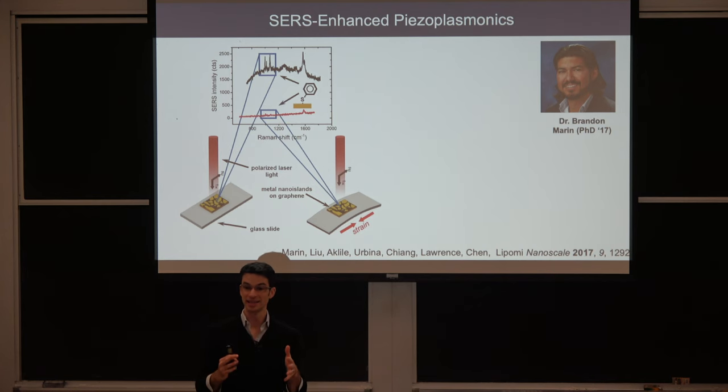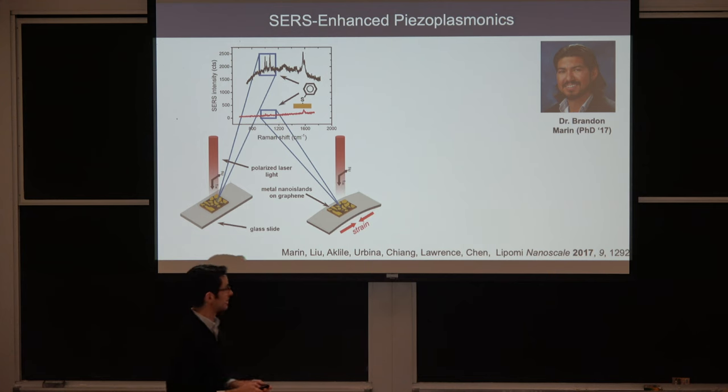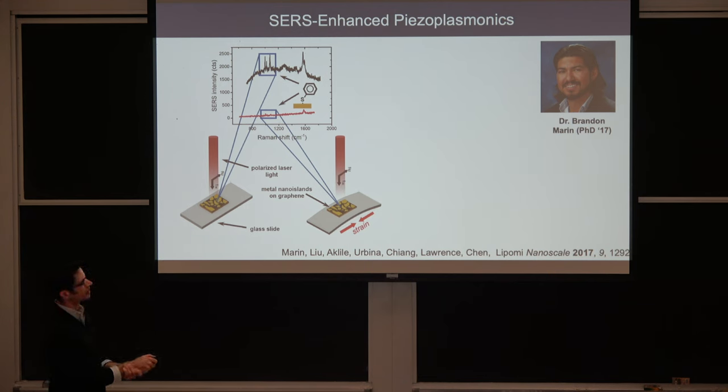Okay, so I talked a little bit about localized surface plasmon resonances several times in the course, and also surface-enhanced Raman scattering. This project was done by Brandon Marin, who is now an R&D engineer at Intel in Arizona. And what he did was incubate these gold nanoislands. Gold or silver also work with this thiol. So this is benzene thiolate that's stuck to the surface of gold.